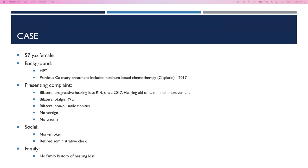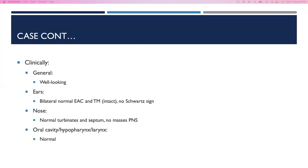She had a trial with a hearing aid on the left, and she had minimal improvement. She had also bilateral otalgia, worse on the right, and bilateral non-pulsatile tinnitus. She had no vertigo and no trauma history. Social history: she was a non-smoker and a retired clerk, with no history of working in a noisy environment, and she had no family history of hearing loss.